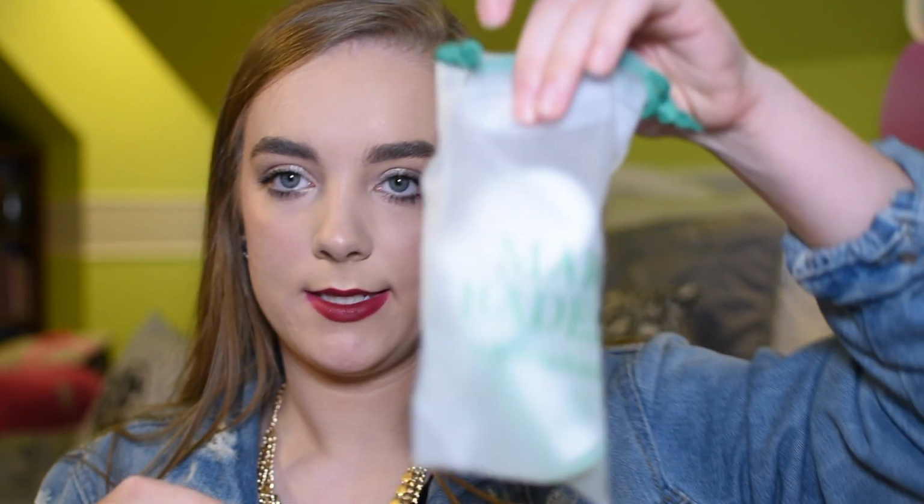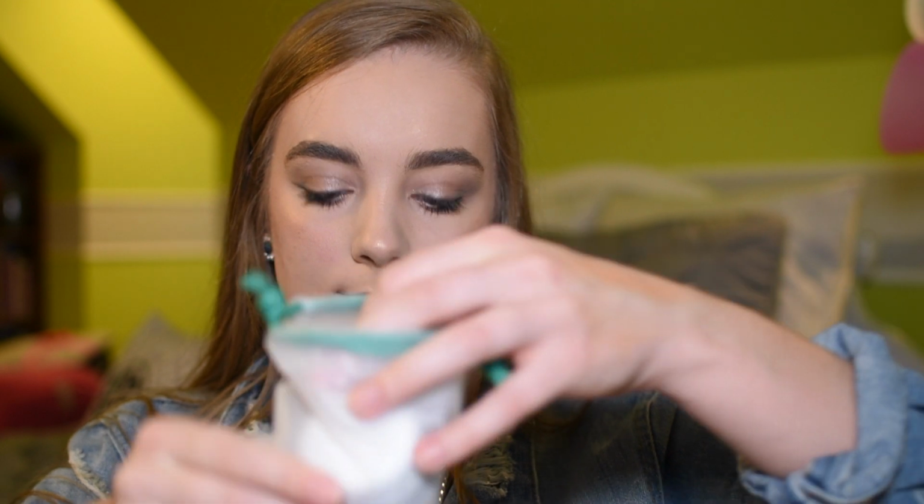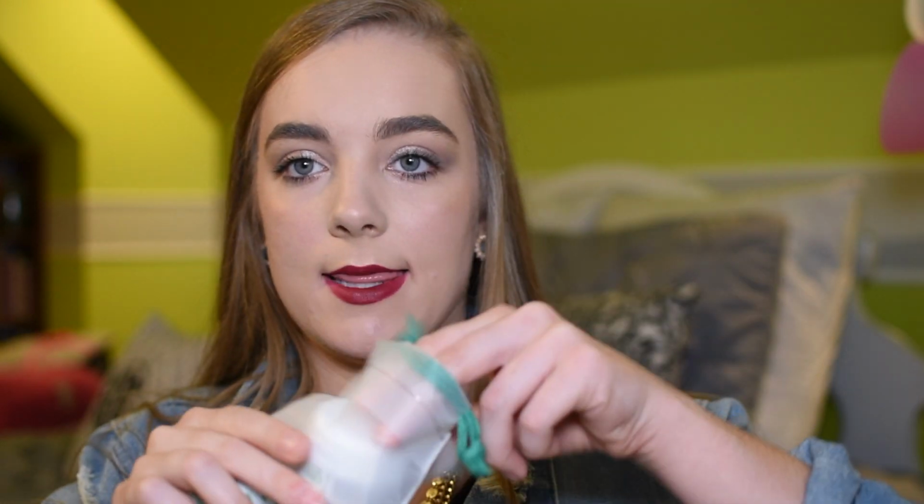I ordered many things from Mario Badescu, because everyone uses the, I think it's aloe vera spray, or something like that. And then I was gonna get it from Ulta when I went, but I went on the website and they had, if you spend $35, you get free shipping, and you get this little bag and it comes with 3 different things in it. So we'll go through this first. I got this for free.